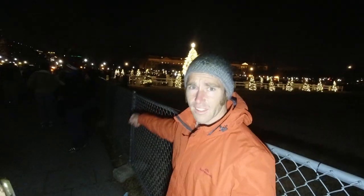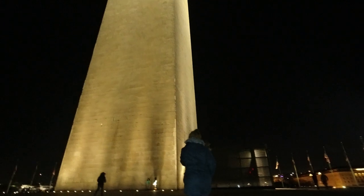Here's a fun fact. This is the National Christmas tree of America. And this is it in summer, and this is it in winter. If you spread the lights out, they would be the length of three Washington monuments, which is right there. The tree has an heirloom star on its top.